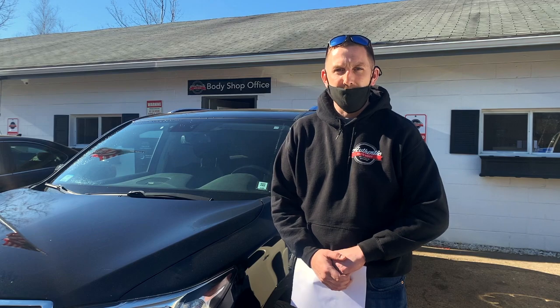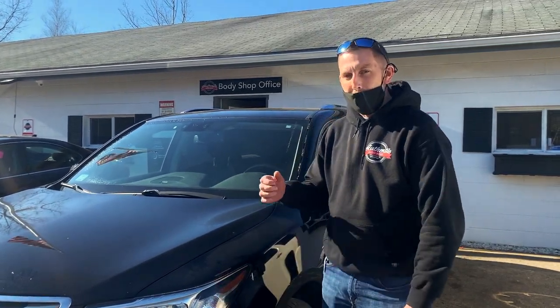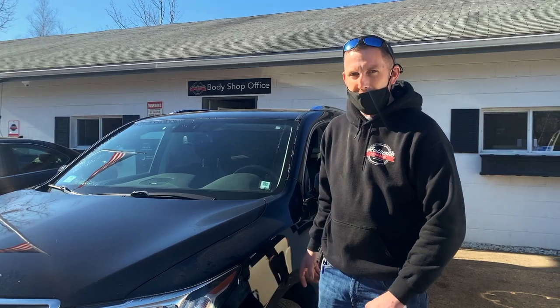As always, Authentic Auto Body is not today a DRP shop, nor will we ever be a DRP shop. Nobody comes into Authentic and dictates how we fix cars, except the manufacturer of that specific vehicle. This particular Acura right here, we brought in to have the back bumper and left quarter panel repaired due to a collision that it was involved in.